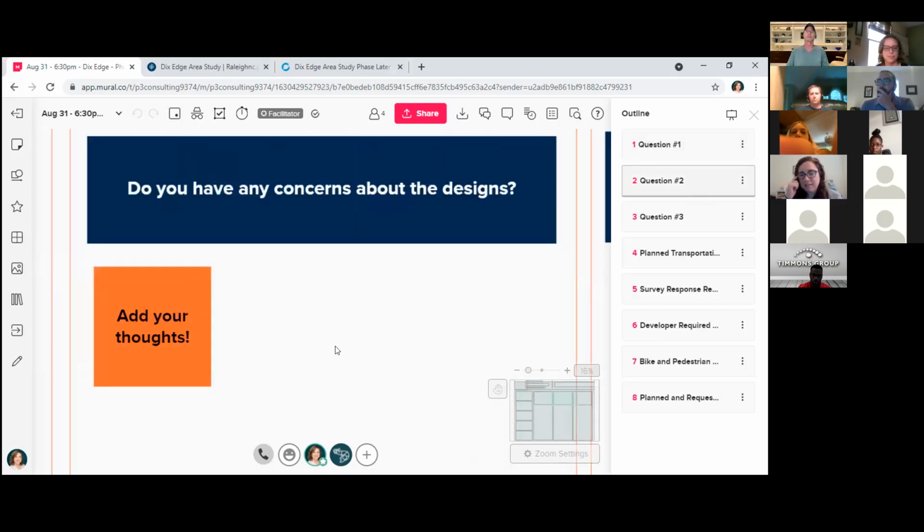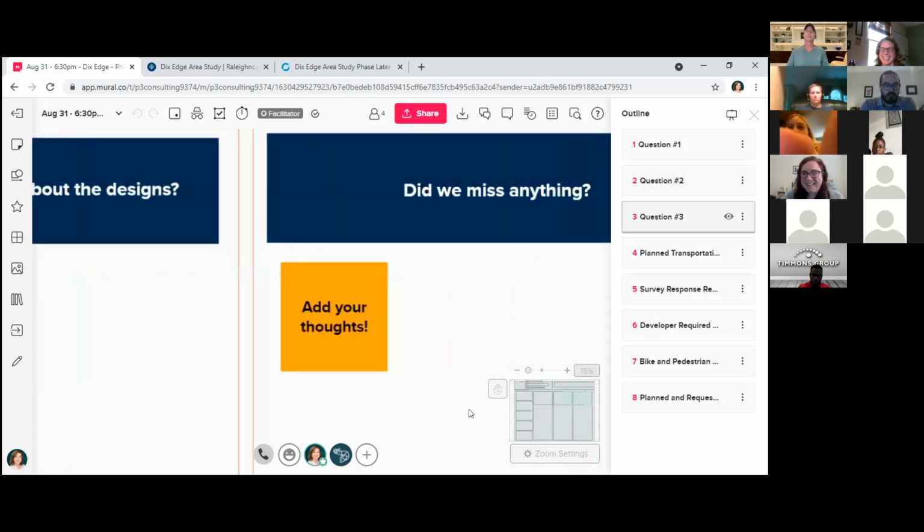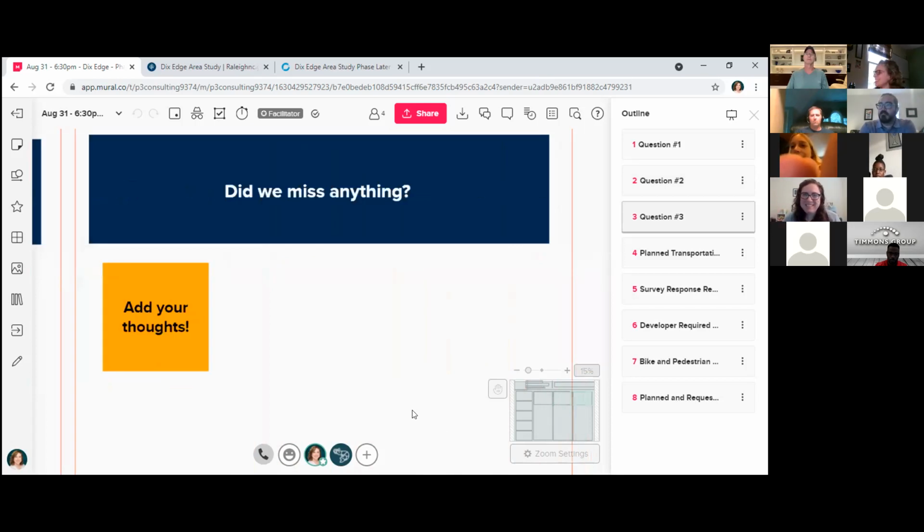Do you have any concerns about the designs? I know that we had some people answer no on the polls. So if there are any specific things where you thought, I didn't really like this, or it didn't really support what I thought we needed, then we'd love to hear about those design concerns. I'll show you the third question too. Did we miss anything? So any of those three questions, please feel free.